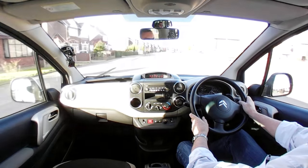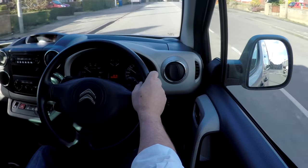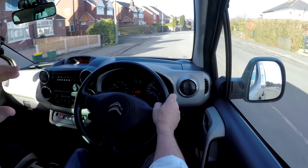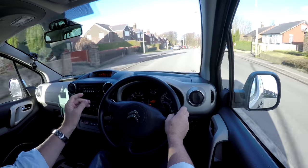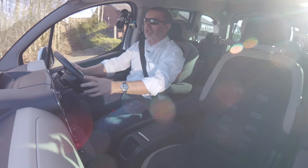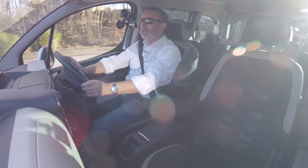We've got a tire pressure warning light on the dash, which because the vehicle's only just come in, but I do know the tire pressures have been set, so we just need to knock that light off. The tires are okay. Very, very nice and clean inside and outside.